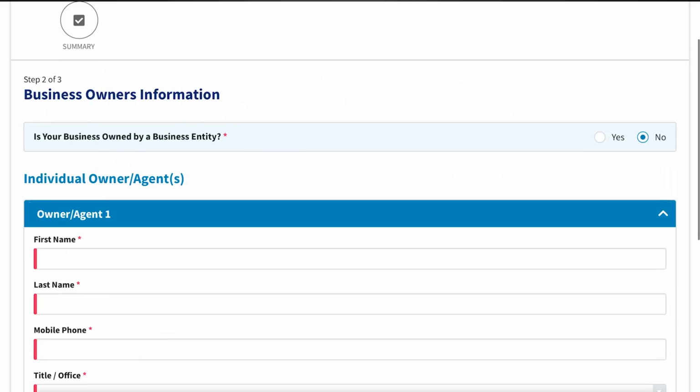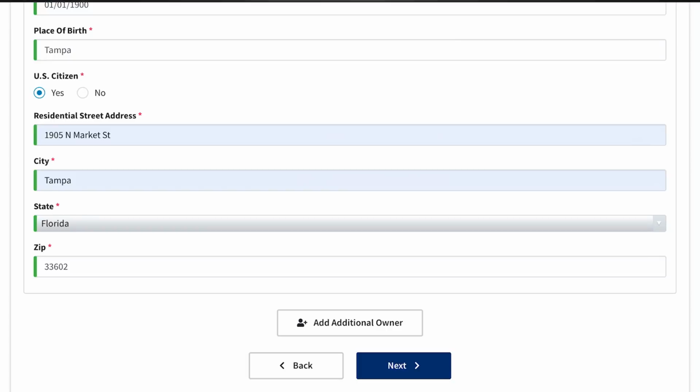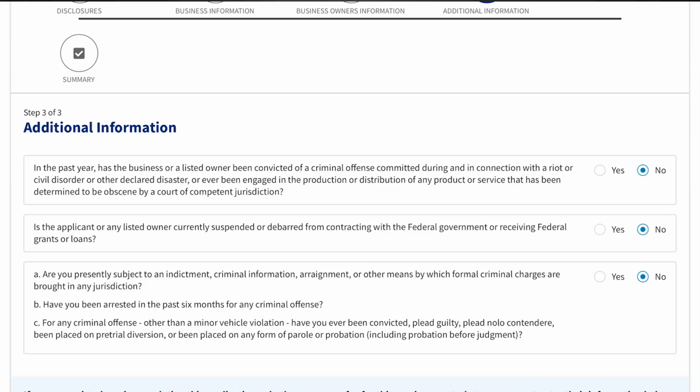Is your business owned by a business entity? No. And then put all of your basic information here. And if you have additional owners, go ahead and add an additional owner. And I'm just going to choose next. Now this page is the additional information, and just go ahead and read the questions and check off what applies to you. It is no. If you haven't done any of these things, it's no.